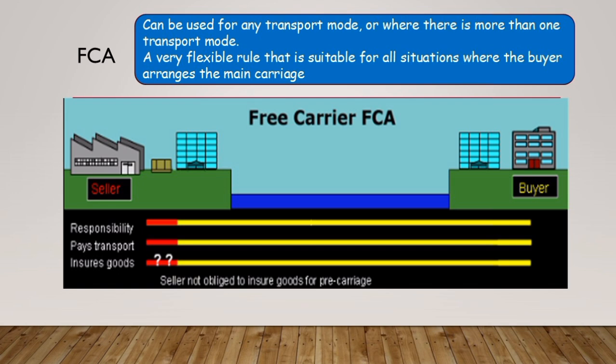Now going for Incoterm number 2, FCA, which means free carrier. In FCA, the seller is responsible for the export clearance and the delivery of goods to the carrier at the named place of delivery. The place of delivery can be the seller's premises or any other place. Risk is transferred to the buyer once delivery is made to the selected place or location.